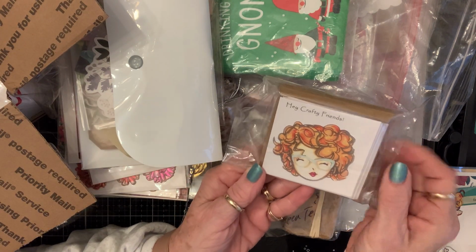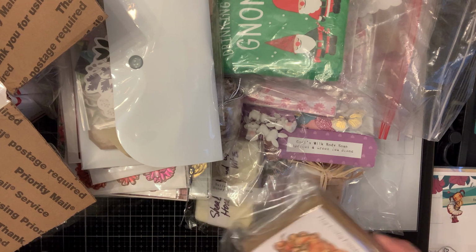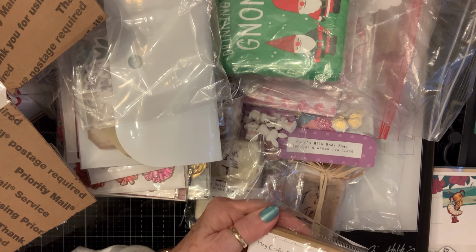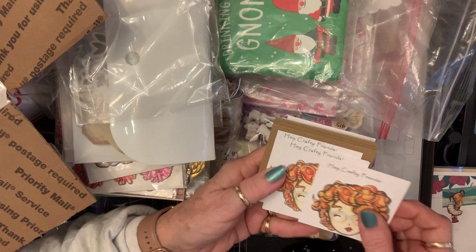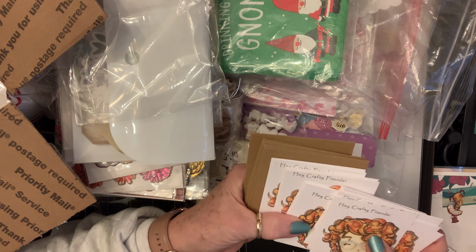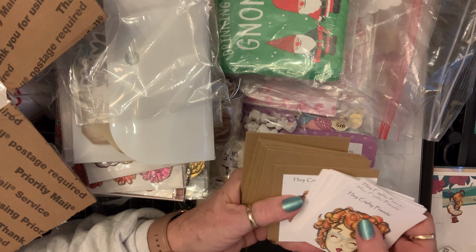Look at these. That looks like me. How cute. They're little 3x3 note cards and they have a girl on the front with curly hair. And it says, hey, crafty friends. Aw, I bet she made these especially for me, because that is what I say. I think she made them. They're cards and envelopes.